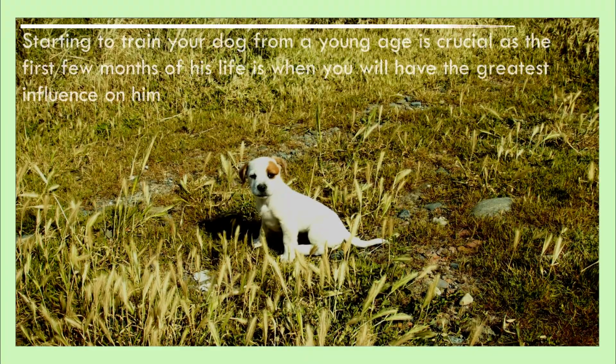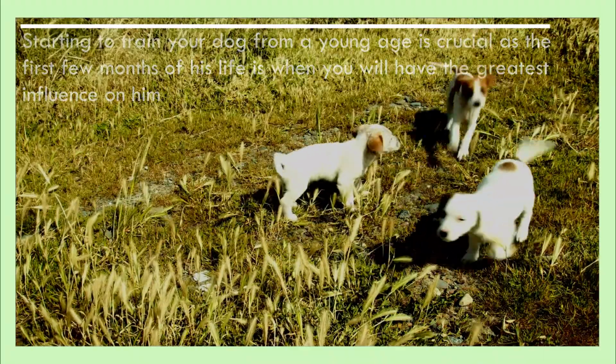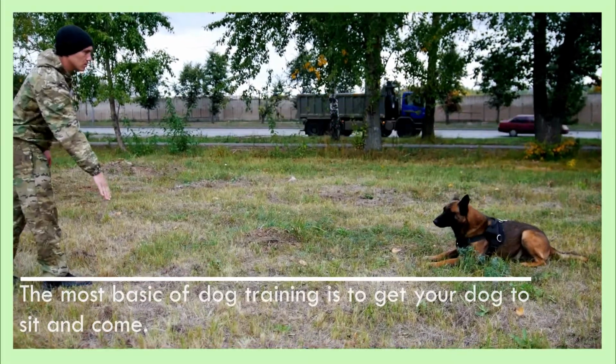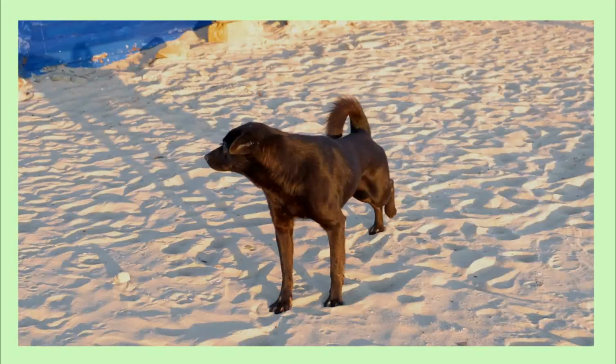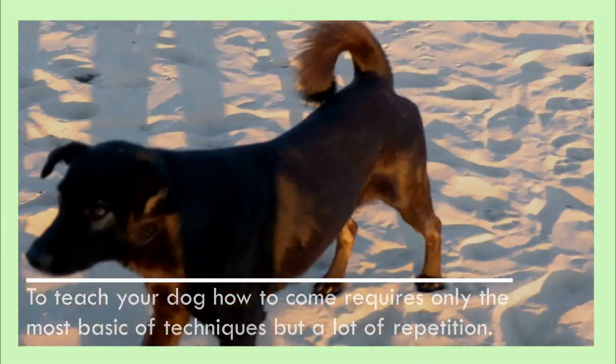Starting to train your dog from a young age is crucial, as the first few months of his life is when you will have the greatest influence on him. The most basic of dog training is to get your dog to sit and come. To teach your dog how to come requires only the most basic of techniques but a lot of repetition.